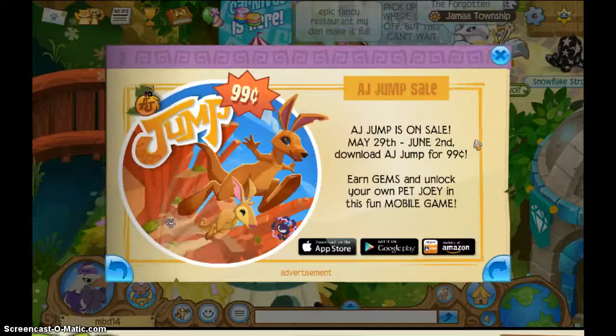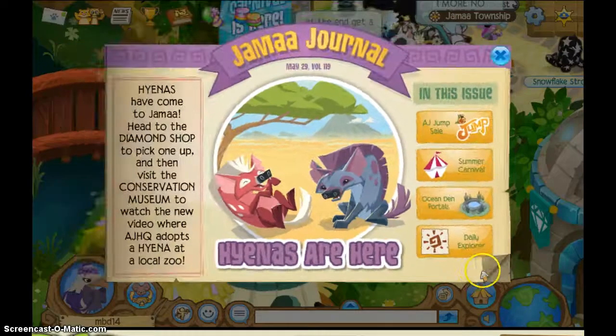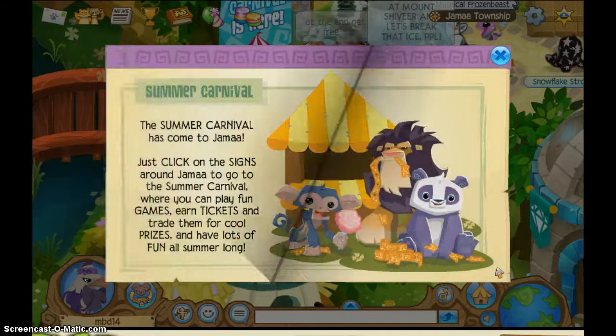AJ Jump sale. So this isn't really on Animal Jam. This is on the, whatchamacallit, you know, iPod or mobile phone. Okay, I don't know. So AJ Jump is on sale, yeah, whatever.